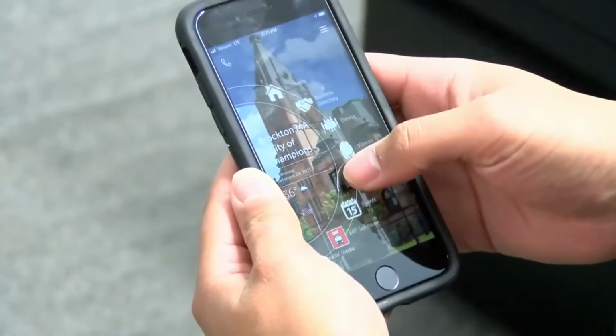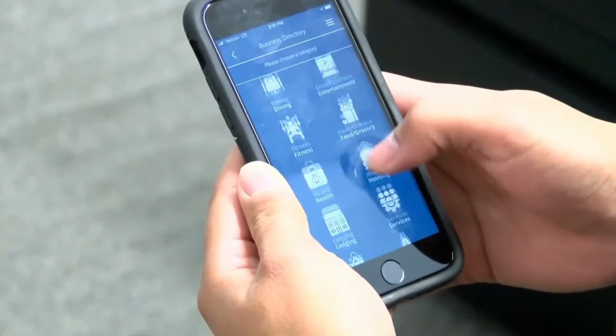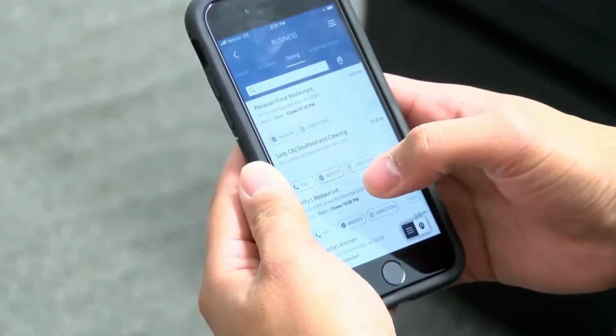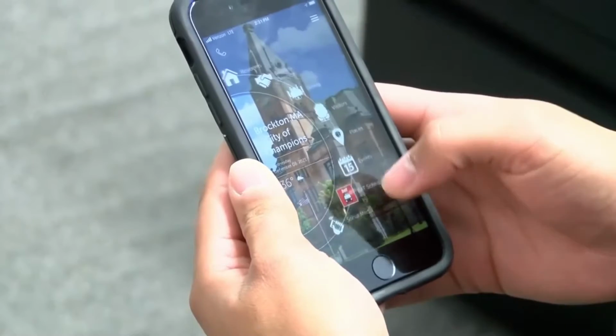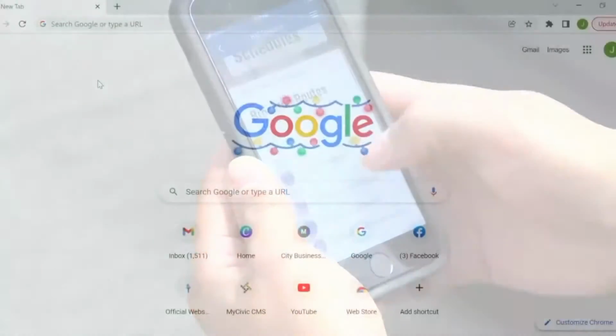Among the many amazing features of the app is its business directory feature. This business directory is comprised of over 2,000 known businesses in the City of Champions. Business owners who claim their business will have the advantage of free promotion on the app. They will have the ability to inform users of their menus, special deals and discounts, and any other pertinent information.